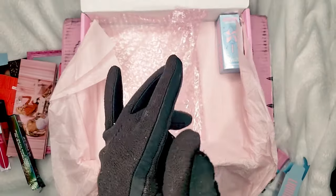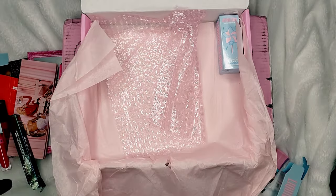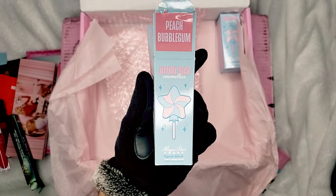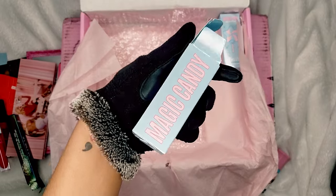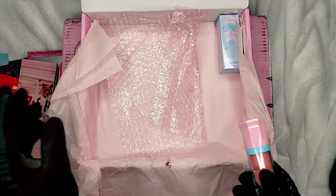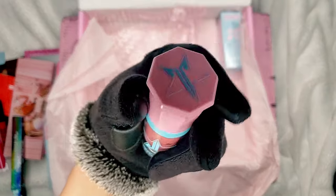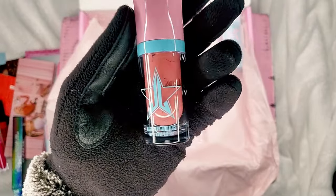My goodness. So we don't have the gloves, so let's use our winter gloves because I cannot find my gloves. But yes, okay. So first of all, this is the liquid blush from Jeffree Star Cosmetics Magic Candy Peach Bubblegum. Yes. Here we go. Bam, so pretty. Magic Candy. Oh, stunning. Okay, so let's just open this up. So here's the component, the Magic Star Liquid Blush. As you can see, this one is so big. Yes, the bigger the better, is what Jeffree said.